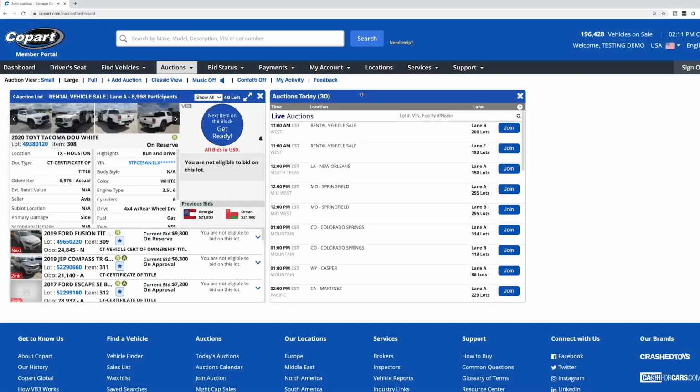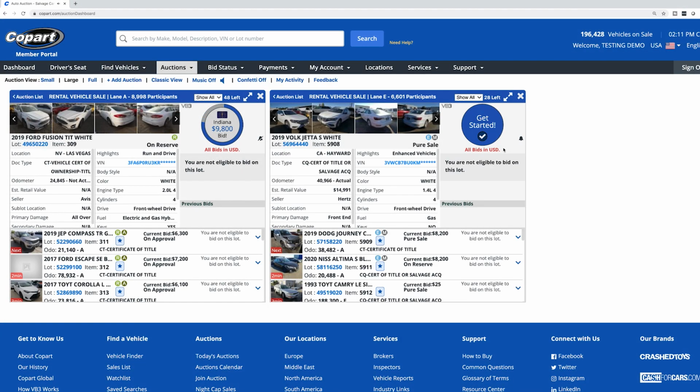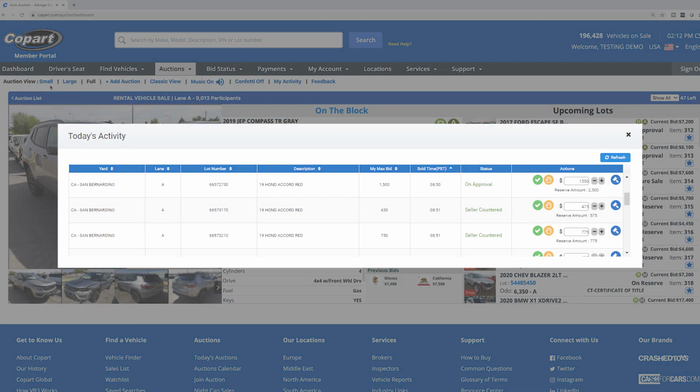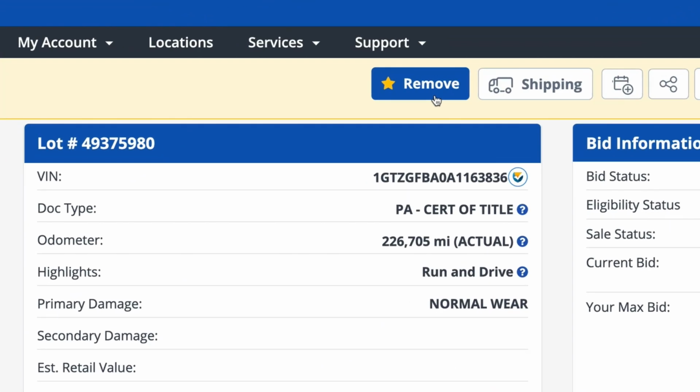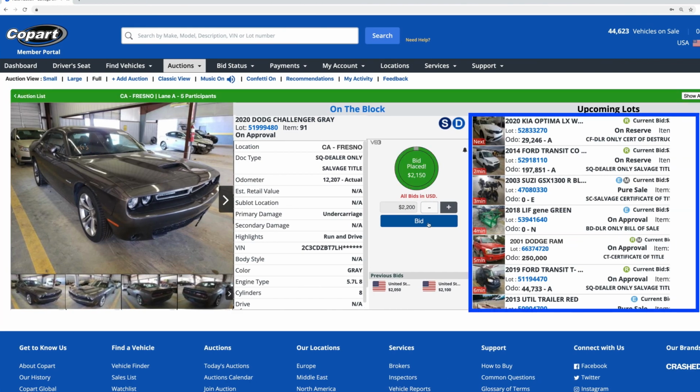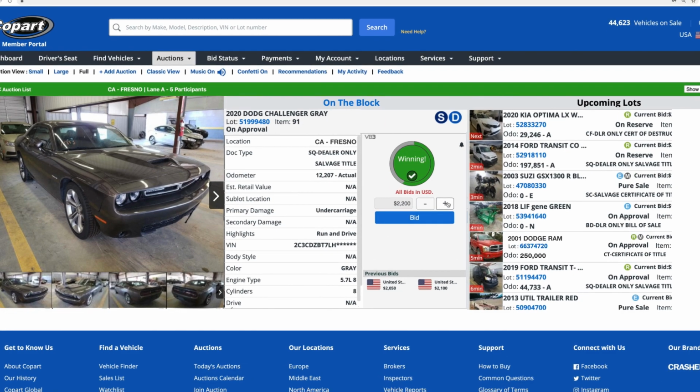Add auctions. Turn music on and off, and review your auction activity. Add vehicles to your watch list to easily identify your favorites as they approach the sale. You can bid on vehicles that are on the block or vehicles that are 2 or more spots away.